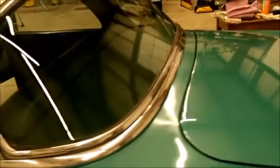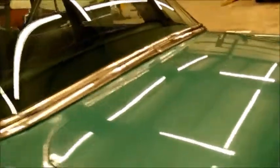The carpet has been upgraded. New, just from normal wear and tear. All the glass is good. It has one slight crack in one of the vent glasses.